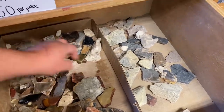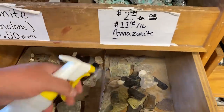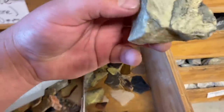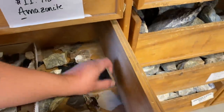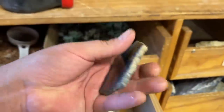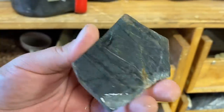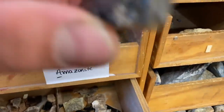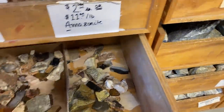This place is so cool. It's so close. It's a 2.5 hour drive from where I live in Taos. Totally worth it. Some serpentine. This kind of looks like some Picasso jasper. Don't know if it really is. Kind of looks a little Picasso-ish.